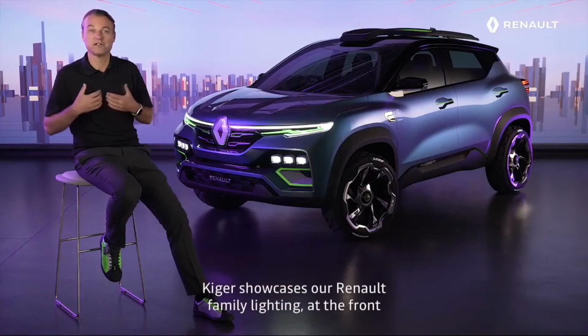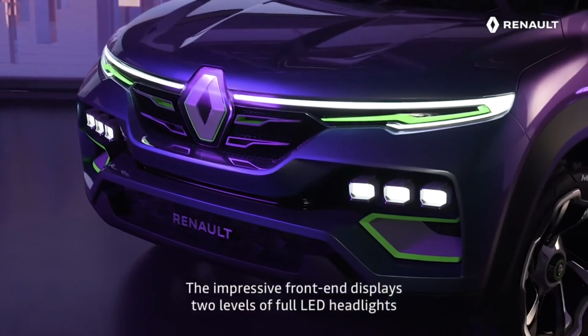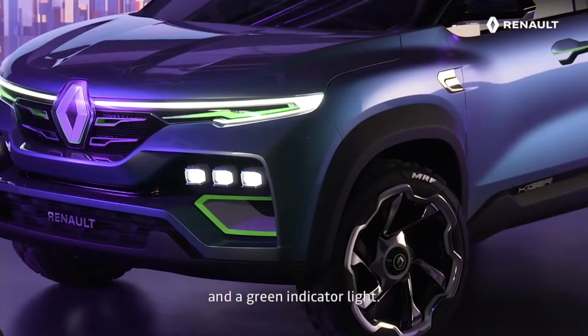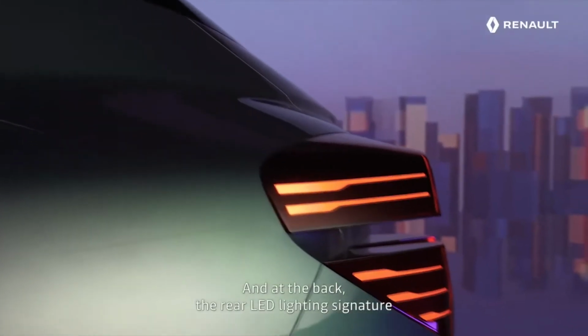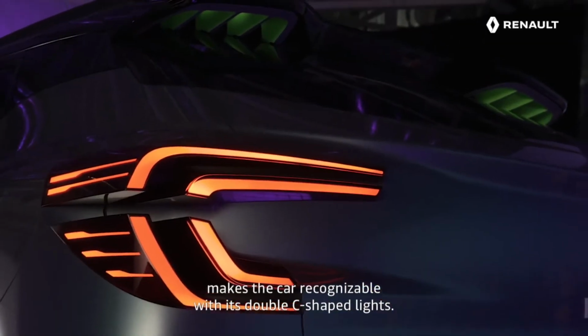Kiger showcases our Renault family lighting at the front and at the back. The impressive front end displays 2 levels of full LED headlights and a green indicator light. And at the back, the rear LED lighting signature makes the car recognizable with a double C-shaped lights.